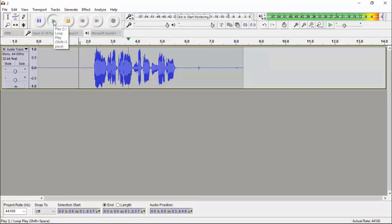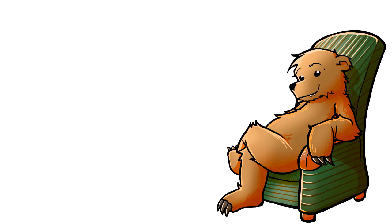Baring is like totally fucking radical. So there it is. That's how you get your sound to sound radder.